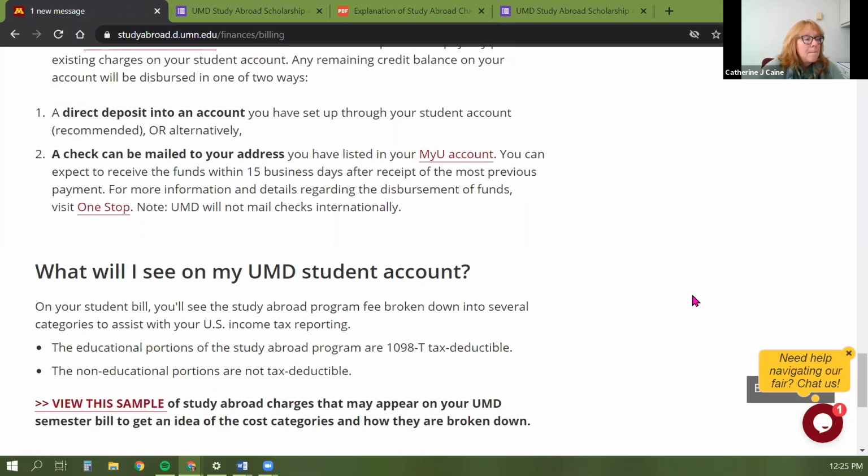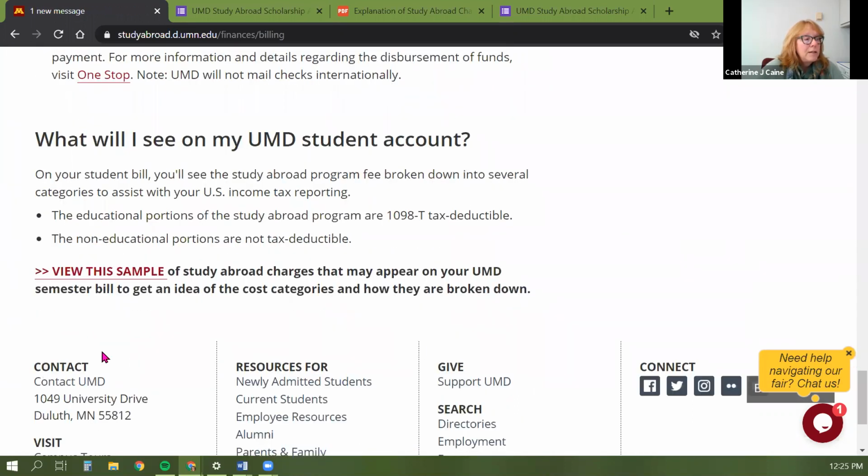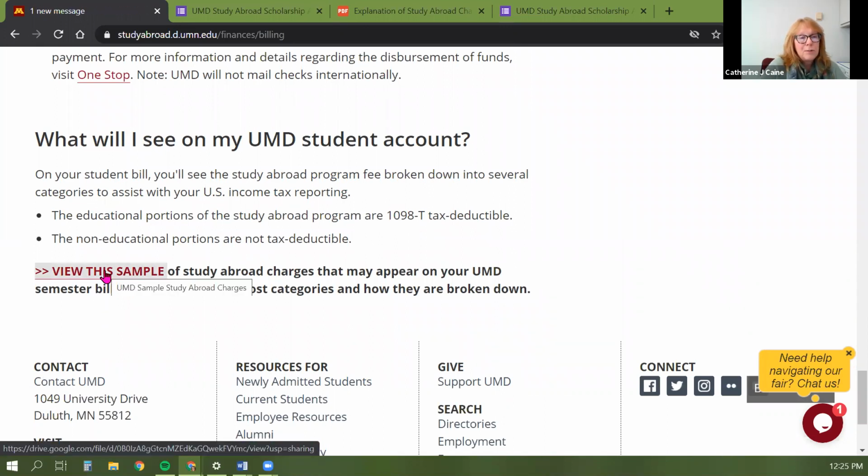So one other thing I'll mention is UMD tuition billing is the tool that we use for study abroad billing, but it's not that easy to interpret at times. It's like putting a square peg in a round hole, because all of those study abroad definitions are not included on your bill. So sometimes it can be a little hard to interpret what's on your bill.